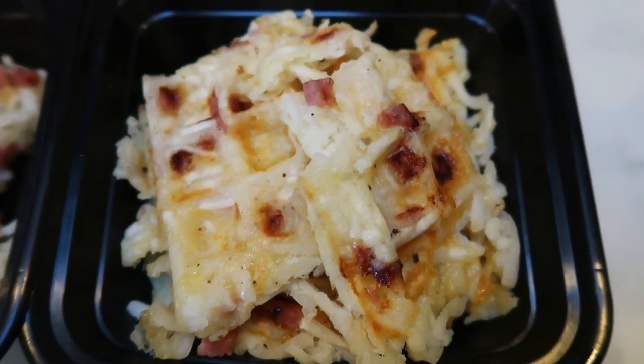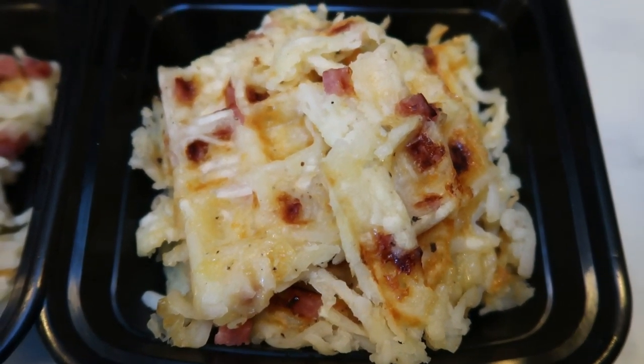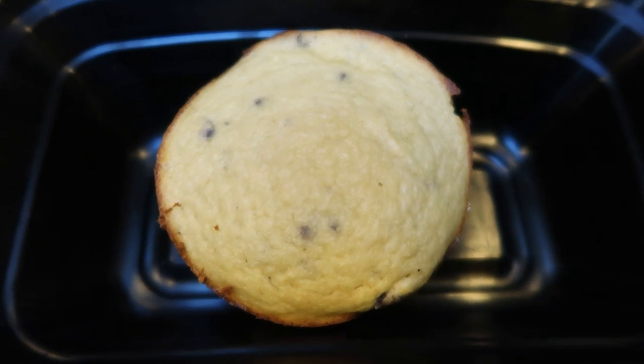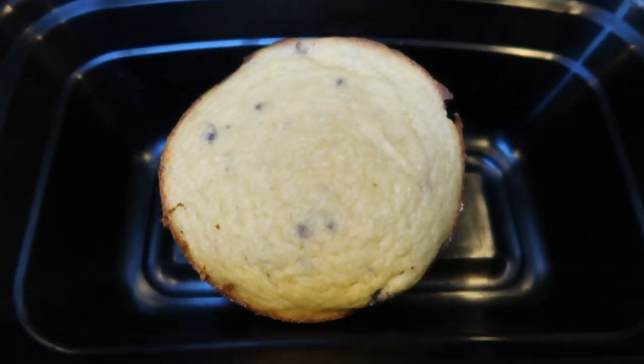So I did try a little bit of this, it's amazing. So good. So I'm having one of my ham and cheese hash waffles. That is a total of 6 smart points. And then I'm also having one of my blueberry muffins. These muffins, 1 point. That's it, you guys. 1 point for a blueberry muffin.